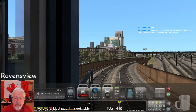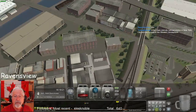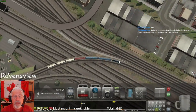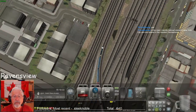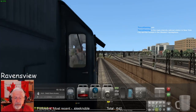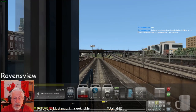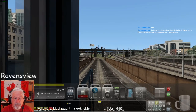Okay, let's do this one. So this shows the yard we're coming from. There. Yard we're going past. Yard we're going through. There's me hanging out the window. Oops. Speeding again.